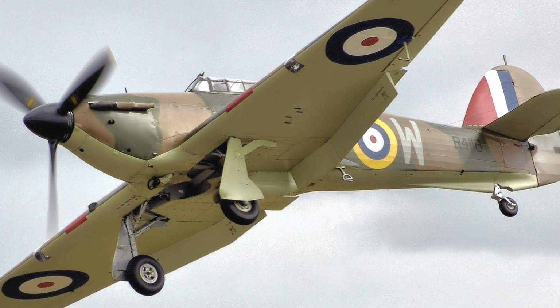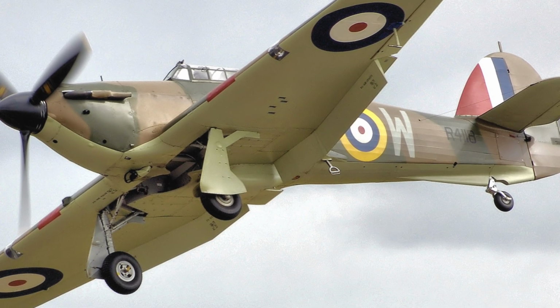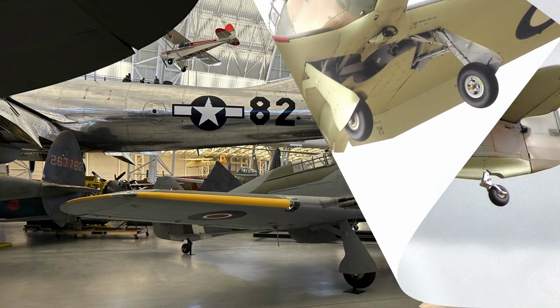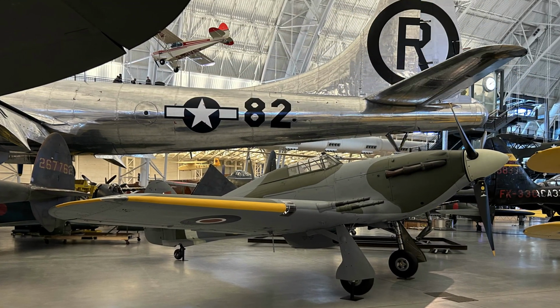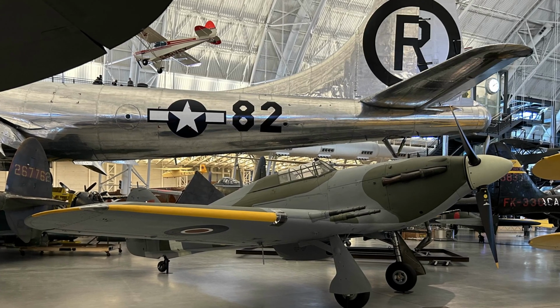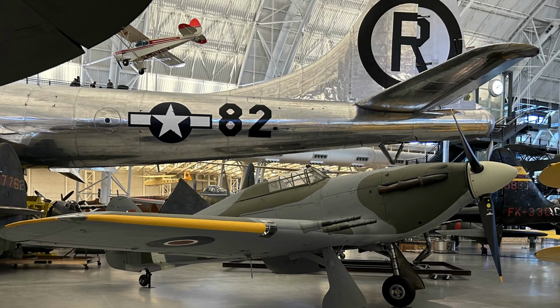The first prototype took to the skies in 1935, and by December 1937, the Hurricane had entered squadron service. When war broke out in September 1939, the Royal Air Force had 18 squadrons equipped with Hurricanes, making it a crucial component of Britain's defensive strategy.